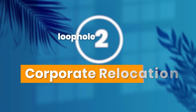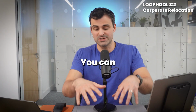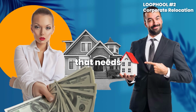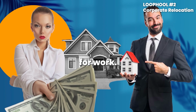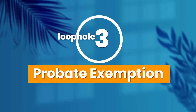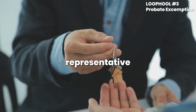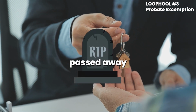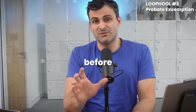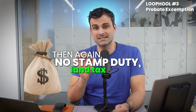Loophole 2 is corporate relocation. This operates in exactly the same way as with chain repair. You can save on stamp duty if you're buying a property from a seller that needs to specifically relocate for work. Again, I'll mention the important catch to this after loophole 4. Loophole 3 is probate exemption. If you buy a property from the personal representative of someone who has sadly passed away and they lived there as their main residence in the 2 years before they died, then again, no stamp duty land tax applies.